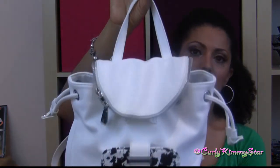I'm so excited. Okay, so let's go ahead and get started. The first bag I'm going to review is this backpack. Just for information, all of the bags in this line are vegan leather, which is the fancy way of saying it's not real leather, but the quality of every bag is unbelievable. And the price point of all the bags is under $100. So you can get some really nice quality bags for a really nice price.